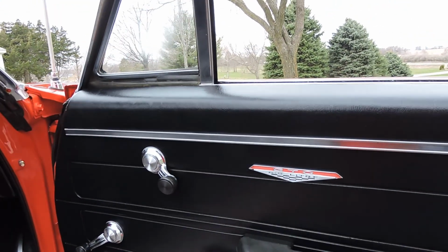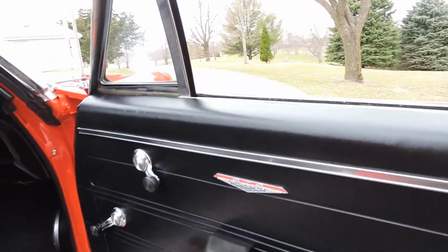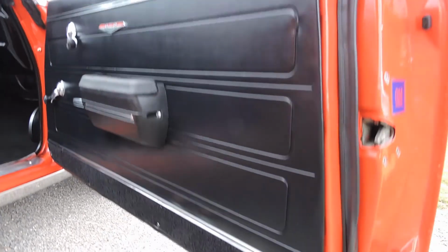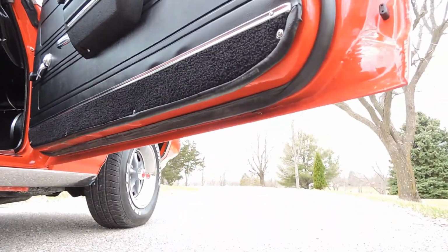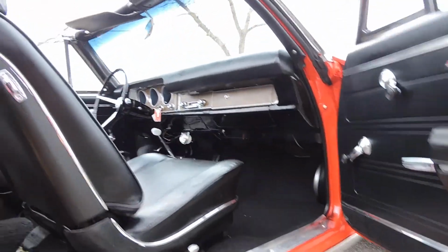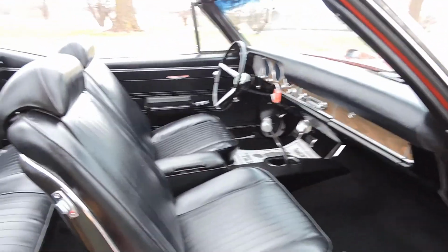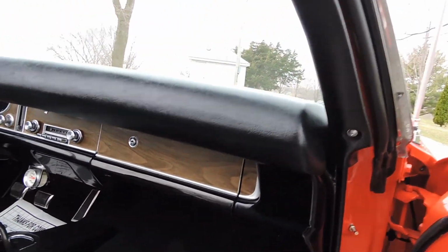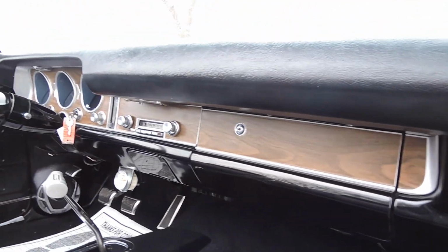Brand new door panels. They did reuse the original factory window cranks, which I'm glad to see. A lot of times they replace them and the aftermarket ones just don't work properly. Bottoms of the doors, as you can see, are all painted beautifully. New carpet, new seat covers were all installed. It's got seat belts front and rear. A new dash pad, all new wood grain was redone as well.